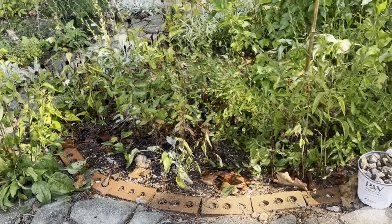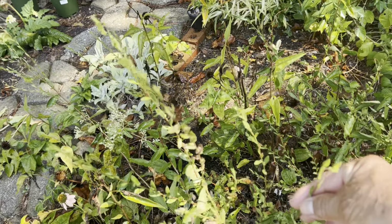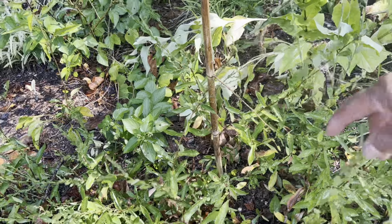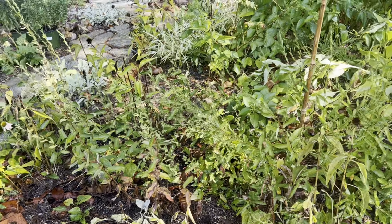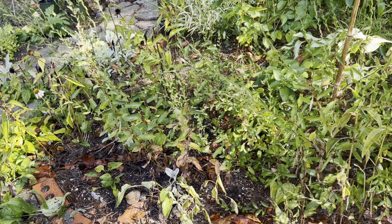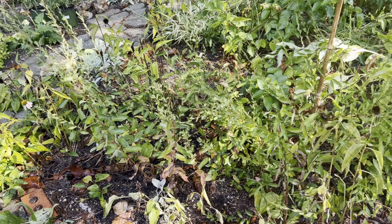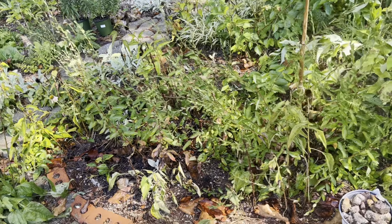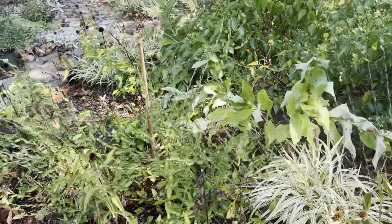So this is my other native aster, and I think I did the right thing. I cut them back early summer so they'll have a stronger, branched stem, so I'll have more flowers. But you can't tell right now that they're going to be anything. But that's also a very, very beautiful, neon purple aster. So I can't wait for that.